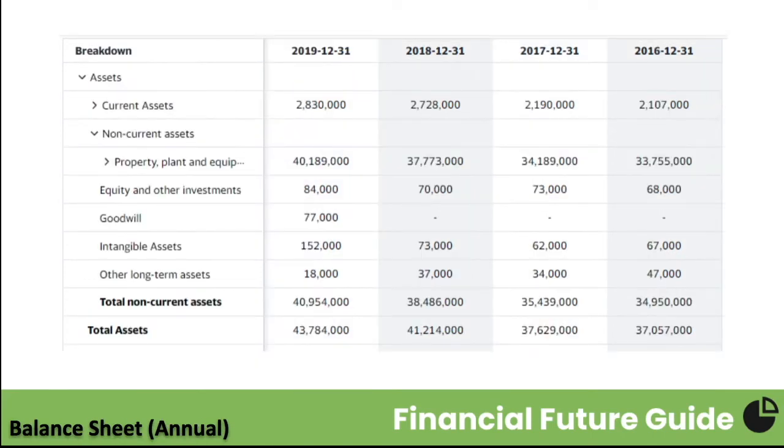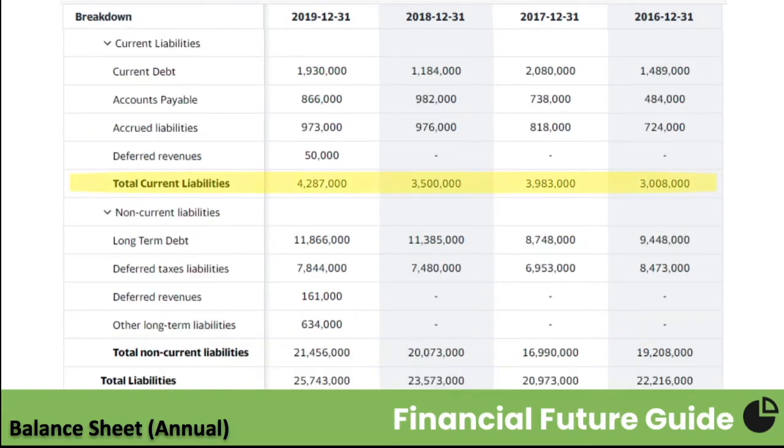Moving on to the balance sheet, we can see that current assets have been growing over the last 4 years. We can say the same about the non-current assets, so overall the total assets have been increasing over the past 4 years. Total current liabilities has been increasing over the last 4 years. There has been a large increase from 2018 to 2019, and this is due to the current debt.